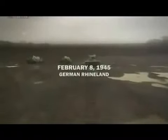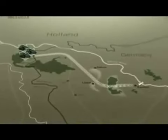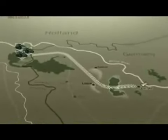February 1945, the Second World War in Europe enters its final months. Allied armor rolls into the German Rhineland, and leading the attack is the 1st Canadian Army. Their objective, the Rhine River, and on the other side, central Germany. The Canadian mission is to hook up with British forces and push east, capturing bridges across the Rhine at the German town of Xanten.